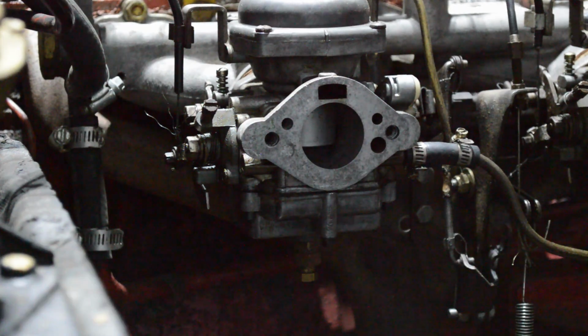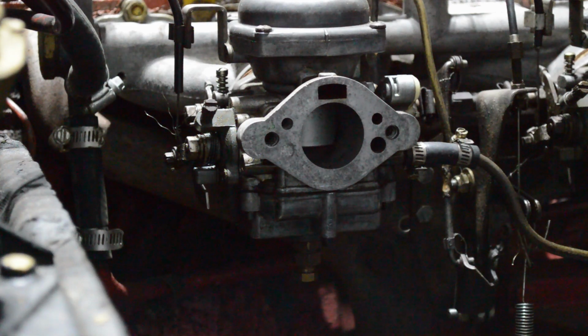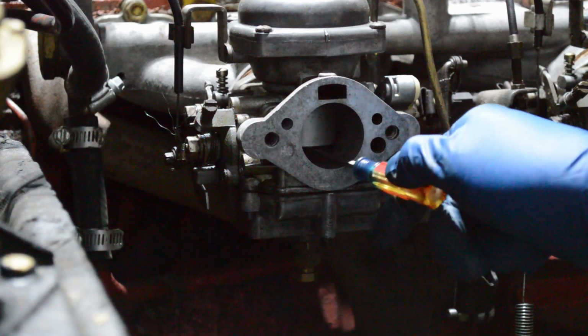Okay, we're back together. So now I'm going to describe what we're going to do, and then you're going to watch me do it. Since we've taken something apart, we might have changed the mixture. So we're going to start the engine. First of all, look to see if it's leaking, but then we need to make sure that the carbs didn't go out of sync. So I'm going to put a flow meter on both carbs, and we're going to compare the readings, make sure that they're both drawing in the same amount of air.